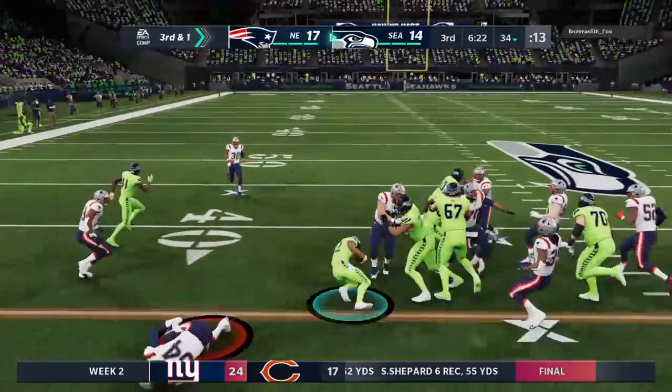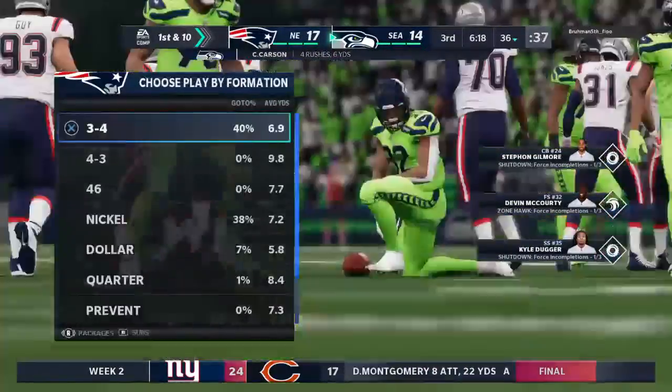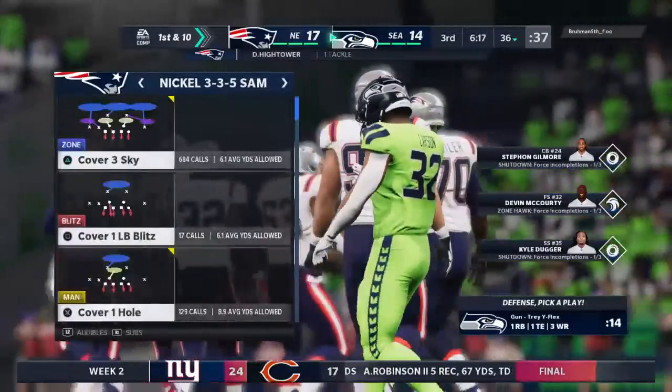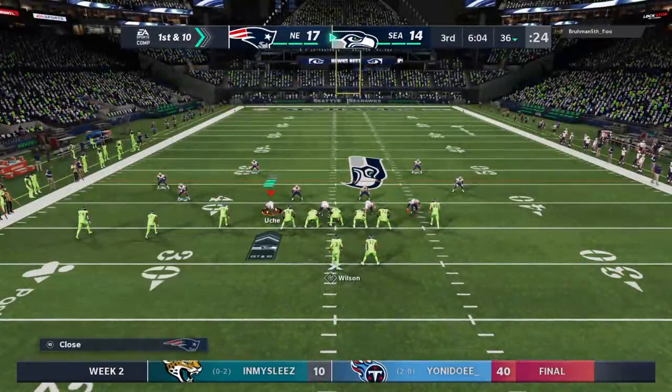Here's Carson. And he is going to get the 1st down as he covers up after a pretty good shot there. 2 yards and able to get the 1st down in the process. So from the 36 now, 1st and 10.